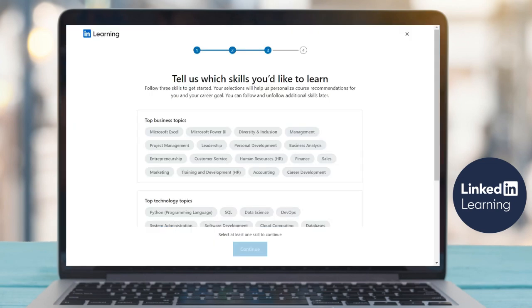Once you've signed in, LinkedIn Learning is going to ask you to pick a couple of skills that you would like to learn about. This is beneficial if you wanted to be recommended a few courses that you'd be interested in. However, it's not mandatory. You're able to click the X in the top right corner if you do not wish to identify any of the skills that you want to learn, and instead you'd just rather skip this step.